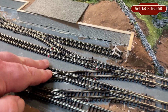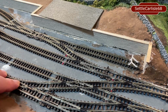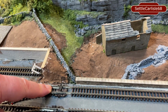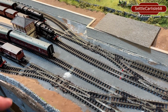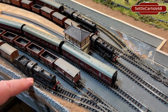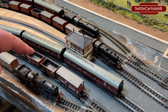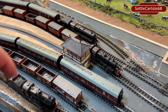Getting back to the track work, this crossover has been added, and this basically allows the downline to be connected into what now is the goods yard line, which is this one here where you see the 4F. This line is still the same as in the March update, so this is the goods passing loop, and then this is the main line.